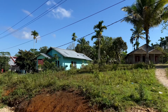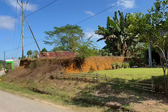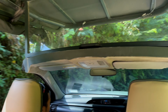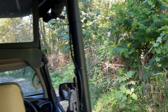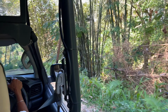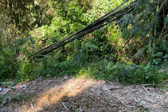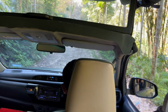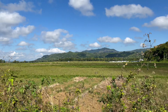Today we're going to have an excursion around West Sumba. Not all the roads in Sumba are nicely paved asphalt. There are also some chickens here next to the road. There are a lot of rice fields on Sumba.